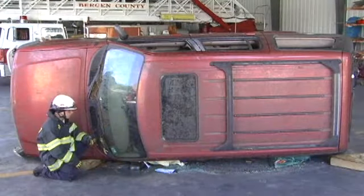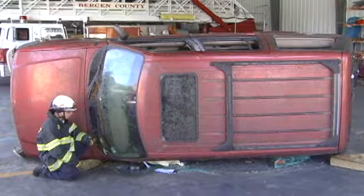Welcome to Training Minutes. In this scenario, we have a vehicle on its side. Our crew is going to come in, we're going to do a hazard survey, we're going to look for hazards, we're going to locate our patient, we're going to stabilize the vehicle, and we're going to go to work and provide a pathway to remove that patient. So let's watch our rescue team go to work.